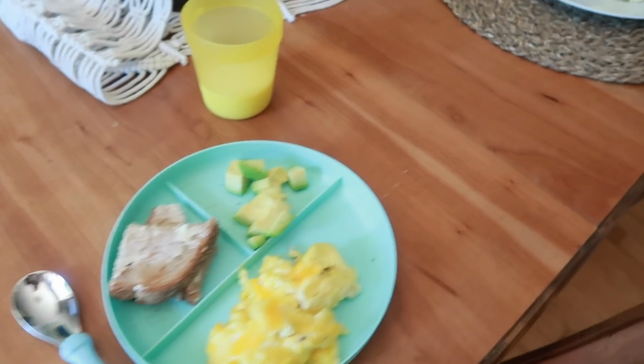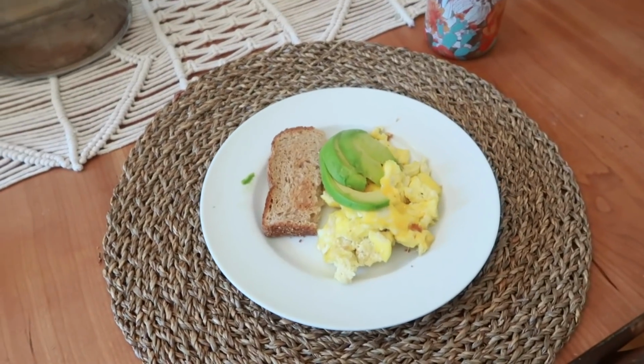I always try to serve the kids a well-balanced meal, adding some fruits or veggies for breakfast, lunch, and dinner. And so today I had some chopped up avocado, which the kids loved, and also some whole grain buttered toast.